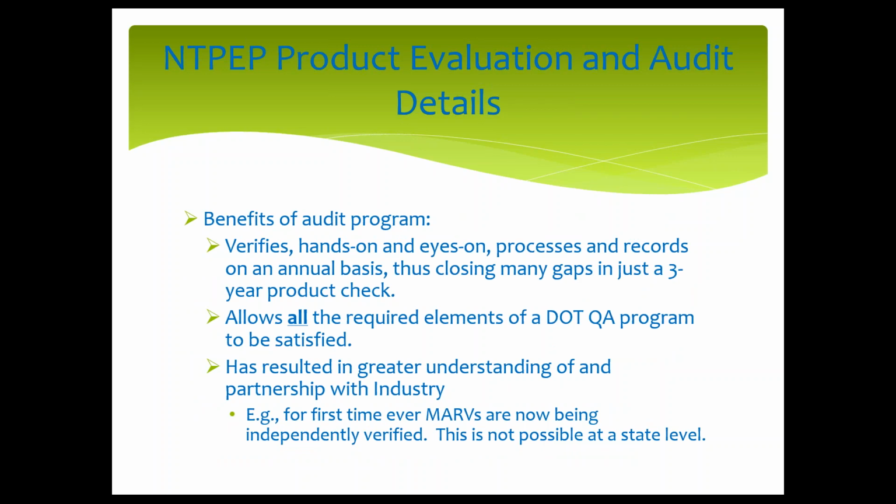So here are the benefits of an audit program. It verifies both hands-on and eyes-on the processes and records on an annual basis of the participating facilities, whether manufacturers or, as we'll see, private labelers and converting facilities. So this closes a lot of the gaps, basically all of them, in just that 3-year product check. It does allow all the required elements of the DOT's QA program to be satisfied. And significantly, it's resulted in much better understanding between the industry and the DOTs.